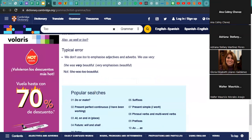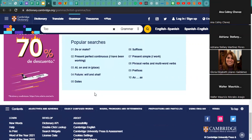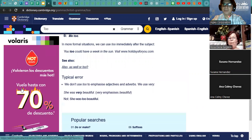Typical error. We don't use too to emphasize adjectives and adverbs. We use very. So she was very beautiful. So you emphasize beautiful because it's a good quality, okay? So that's why we use very and not too, okay? And that is it, I guess, for all of it. Do you have any questions before we continue?